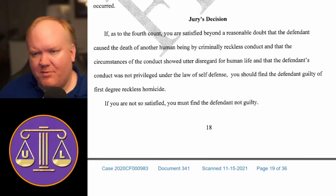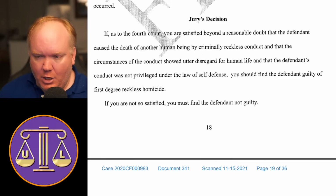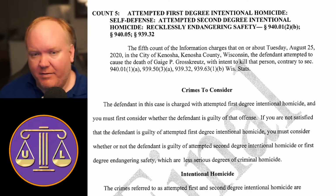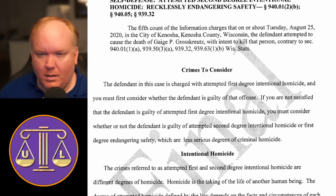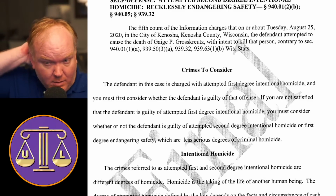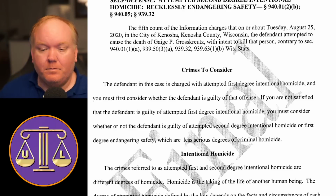If as to the fourth count you're satisfied beyond a reasonable doubt the defendant caused the death of another by criminally reckless conduct, and the circumstances of that conduct showed utter disregard for human life, and the defendant's conduct was not privileged, you should find the defendant guilty of first degree reckless homicide. If you're not satisfied, you must find the defendant not guilty. Count 5, which I believe is the end of this rainbow. Intentional first-degree homicide of Gaige Grosskreutz. Or do we have another reckless in here that I've missed? I think we have another reckless in here somewhere.